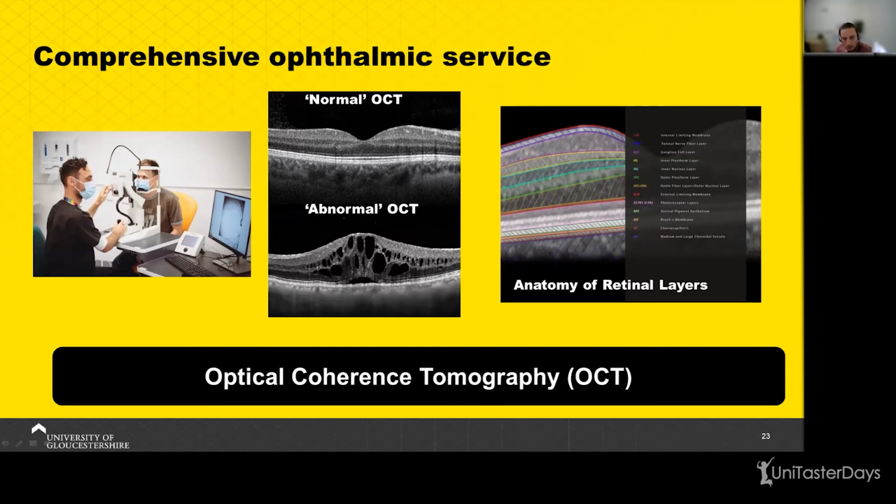And in the middle, as Tracy was mentioning earlier, the normal and the abnormal. So we've got an example of a normal and a form of abnormal OCT. The abnormal can show a variety of different changes, depending on the condition. The one we have here is demonstrating some inflammation and some retinal thickening caused by an ophthalmic condition.